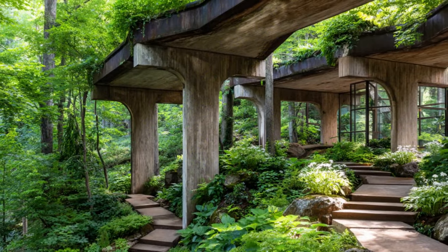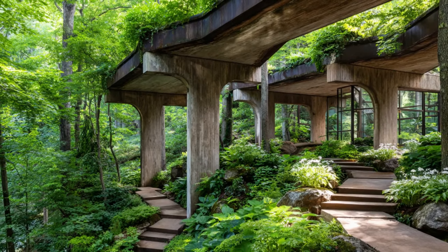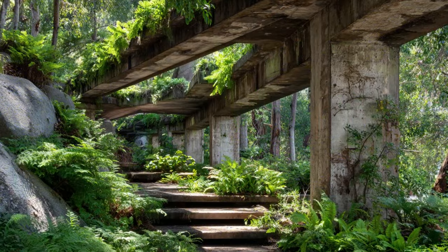These elevated walkways allow the house to tread lightly, leaving nature undisturbed. Instead of bulldozing trees or leveling ground, the design adapts and elevates around it.